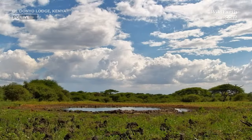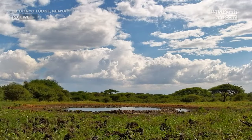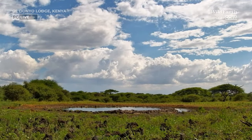I did see something like a ground squirrel walking away from the water there. It happened very quickly, though. Quite possibly an East African ground squirrel.